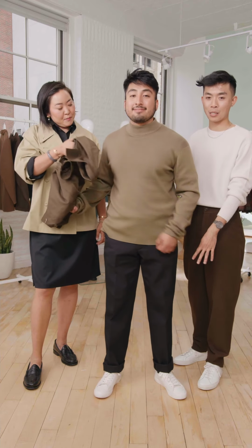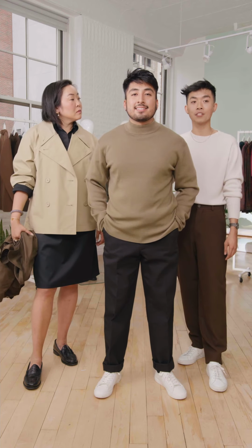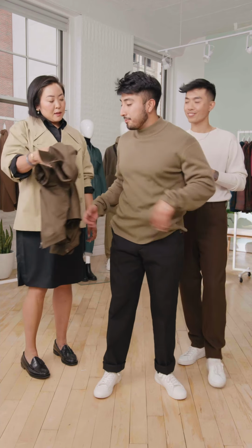Yes, and then of course we gotta talk about the pants. Our traditional Uniqlo chino material with a regular fit, something that we've sold every year since we've been here. I love it. Thank you, Miguel. Thank you. I'll give this back to you.